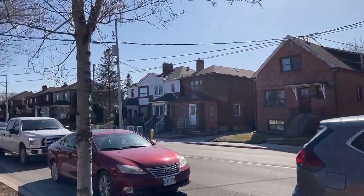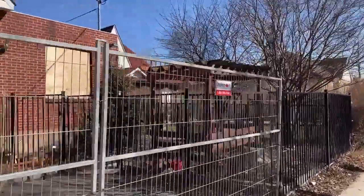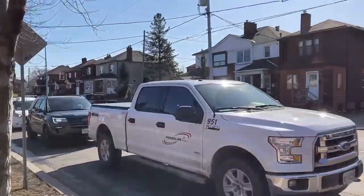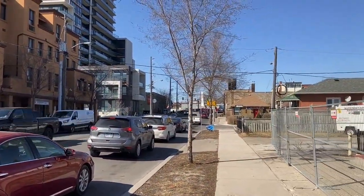And Oakwood is not too far from where I live. I just walked like 7 minutes just to get here. This is a look back at the intersection.